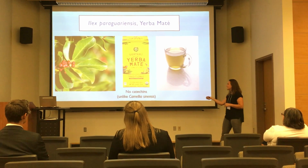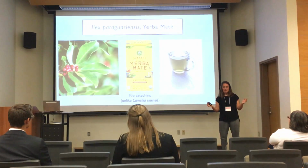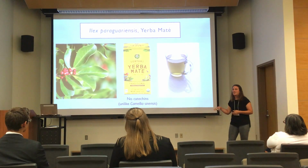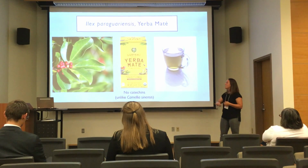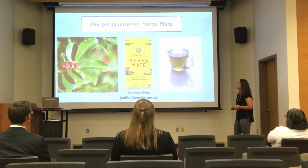Unlike Camellia sinensis, which is the plant that we get green tea, oolong tea, black tea, and white tea from, there are absolutely no catechins in yerba mate. When the people in our lab have continued to look at green tea, they've been pretty interested in catechins and the effectiveness of the catechins on creating inhibition. And knowing that yerba mate doesn't have any catechins in it, we know that we're probably looking at some other sort of compound, which is pretty interesting.